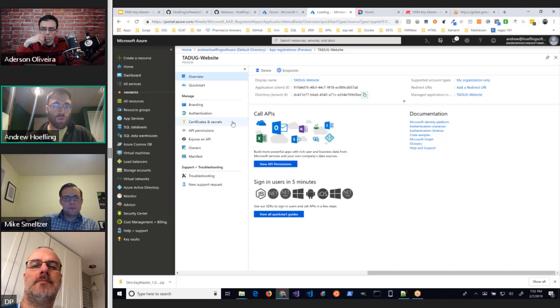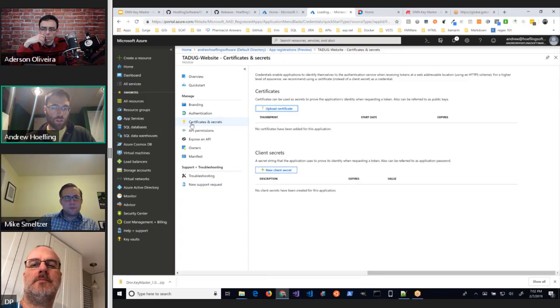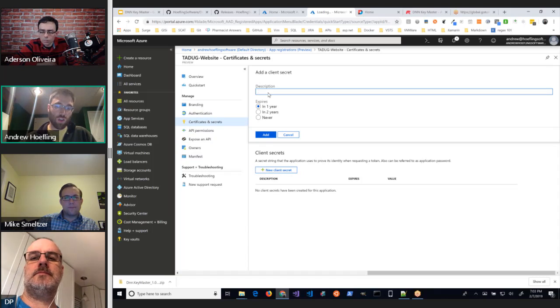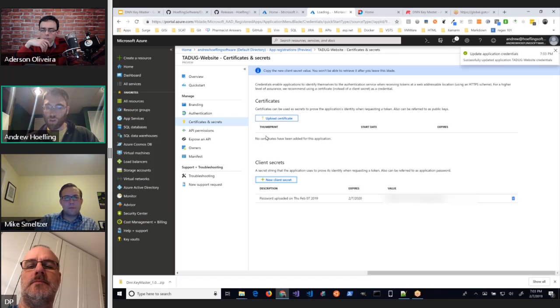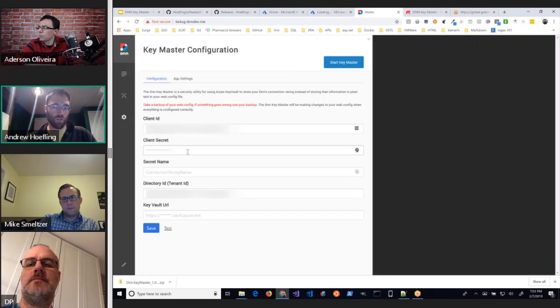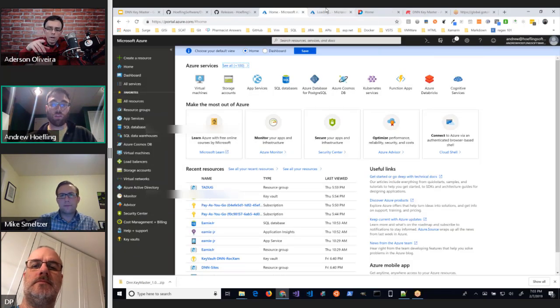The next thing we need to do in our app registration is create our secrets. So just click certificates and secrets and create a new client secret. You can choose expiration time frames: 1 year, 2 years, never. We'll just do 1 year and hit add. You don't need to fill out the description. And it's going to generate this secret value down here. I'll just click copy and we'll bring that over to our client secret here and paste that in.